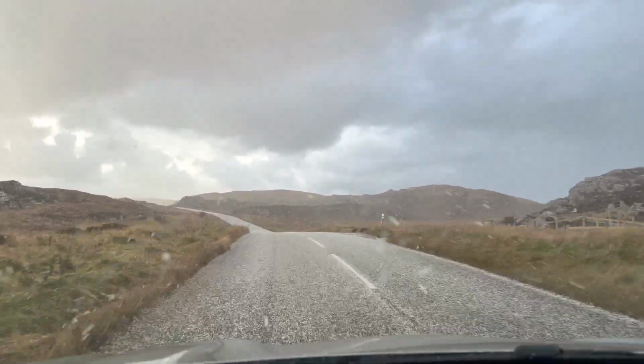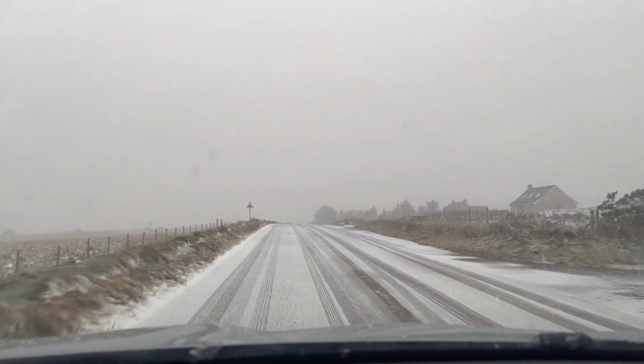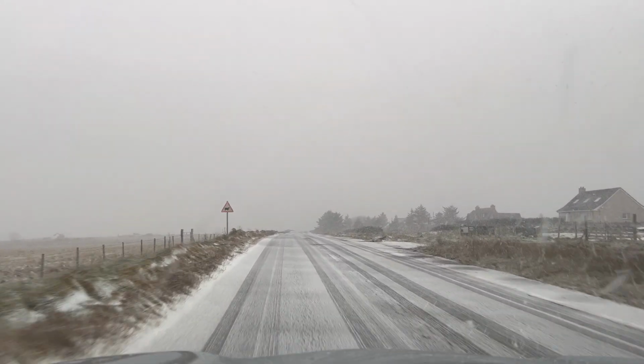The hail continued to come down as we drove closer to home, and we felt that we'd made the right decision to head back.